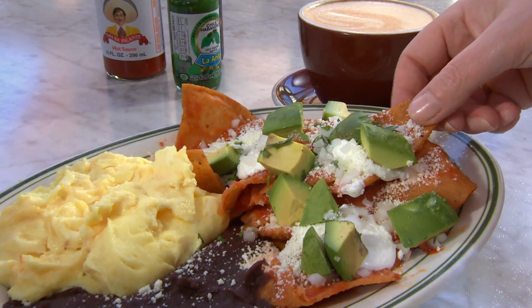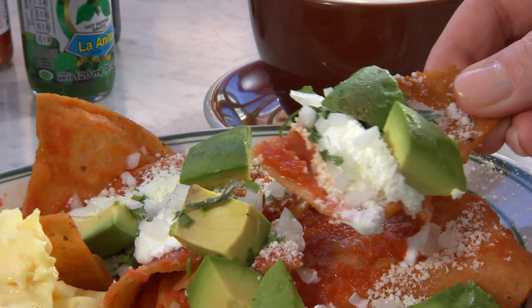Actually, I've had their tamales at the Ferry Plaza market as well. Right, exactly. And I remember hearing about their chilaquiles, but they're really good. Chilaquiles are my favorite. Before 11, Leslie. Oh, really? Before 11? I love chilaquiles.